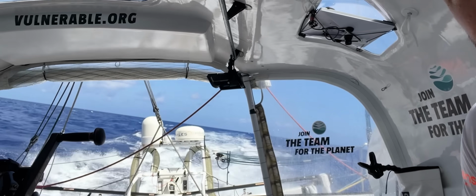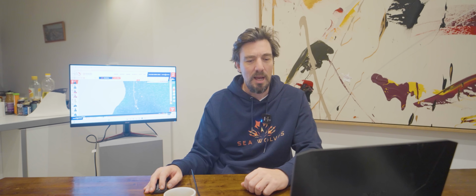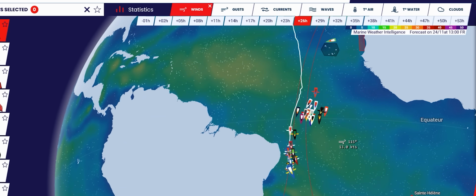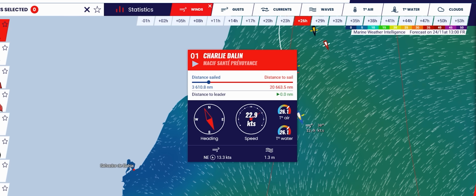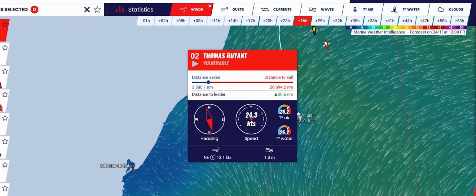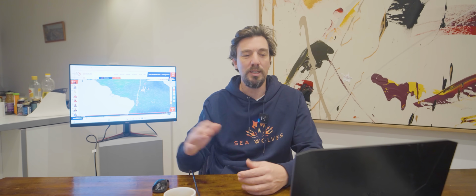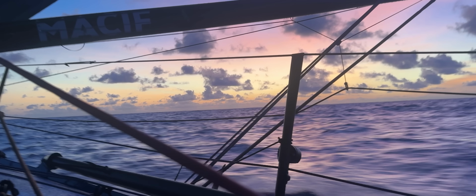And I also have to say that looking at the field now and how close everything is, the idea that they sailed from France all the way basically to Brazil now. And if we look at the distance between Charlie Dalin here and Thomas Ruyant in second place, he's literally just 21 nautical miles separated from the leader. So half the world sailed, and 20 miles difference. It shows how incredibly competitive and close, technologically at least, the boats are, and how much it offers a real game of skill and tactics for the captain.